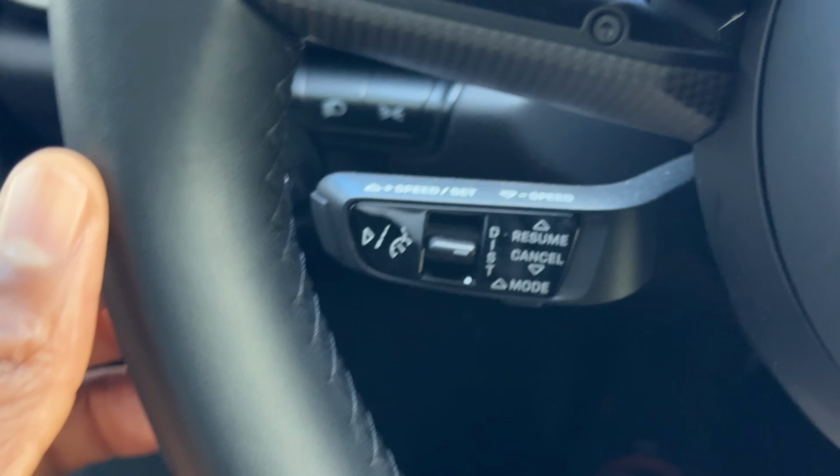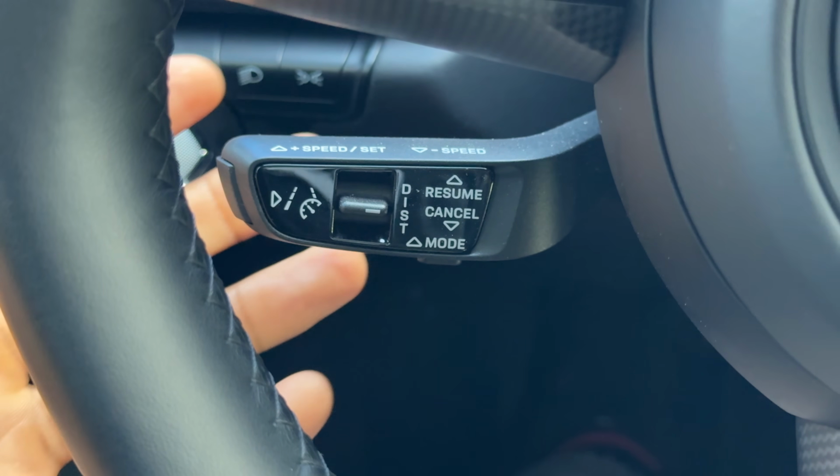There is also obviously no full self-driving. It does have some basic traffic-aware cruise control and lane keep assist stuff going on there, but not that I'd care anyway. I'm not going to full self-drive in this car, but you get my point.